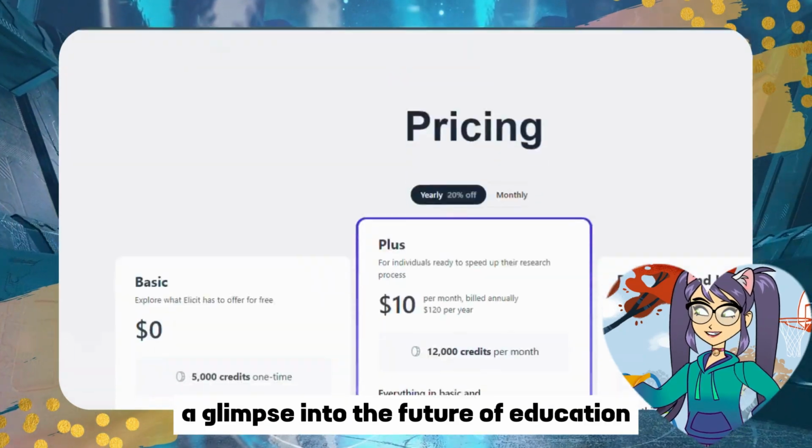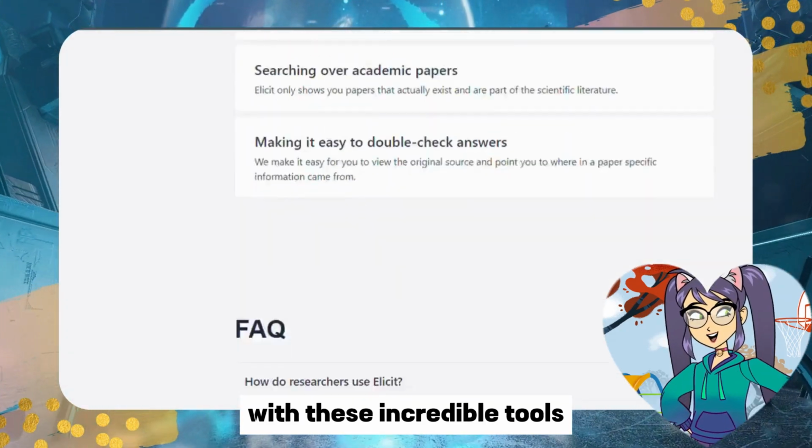And there you have it, a glimpse into the future of education with these incredible tools.